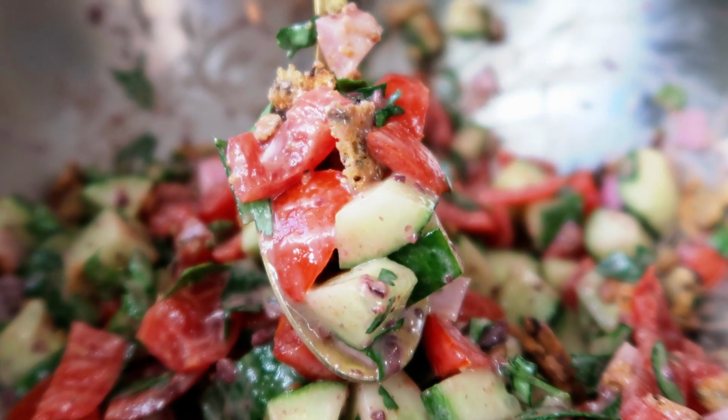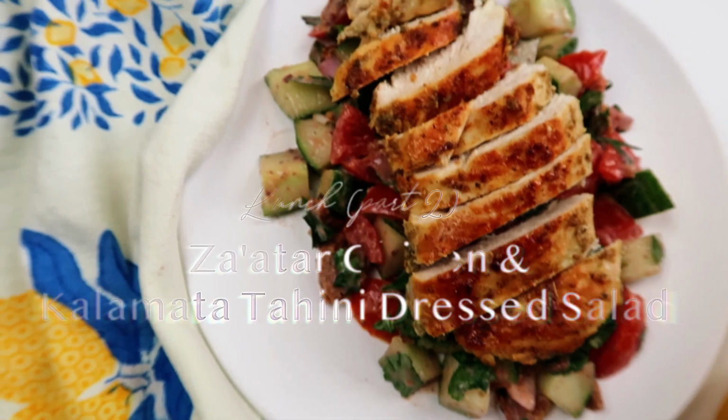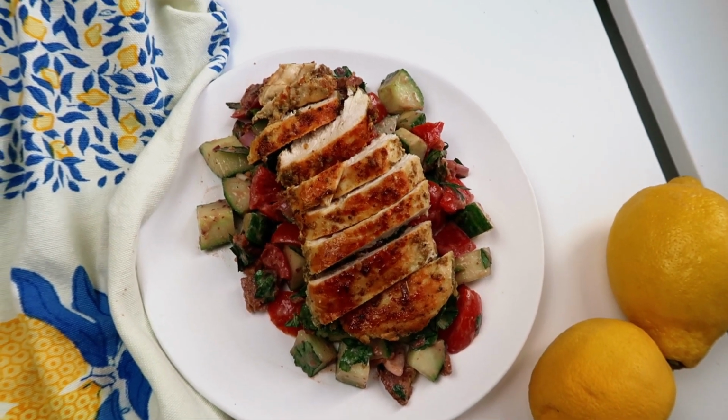And then I also threw on a marinated chicken breast to complete the dish. This is actually a recipe that I already have in a few videos back, I think my Mediterranean meal prep video for za'atar marinated chicken. Everything paired well. It was so delicious.